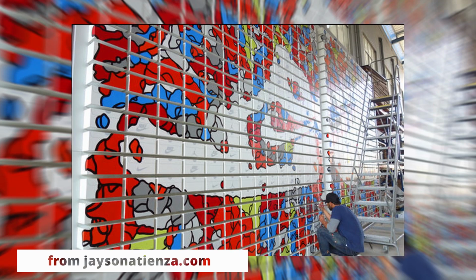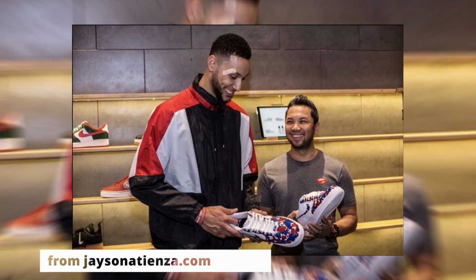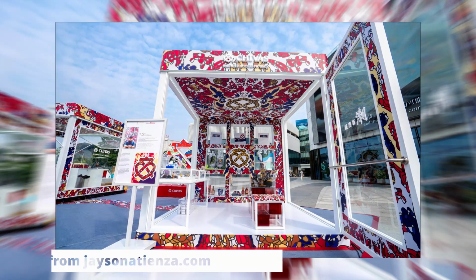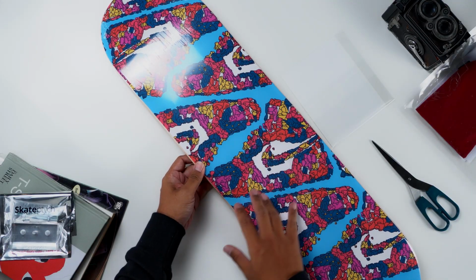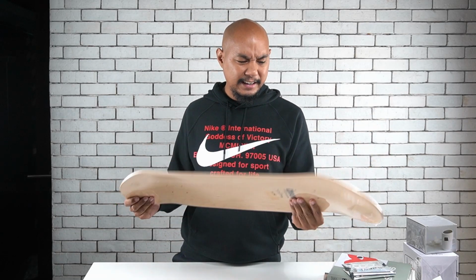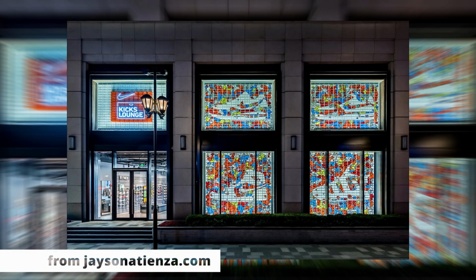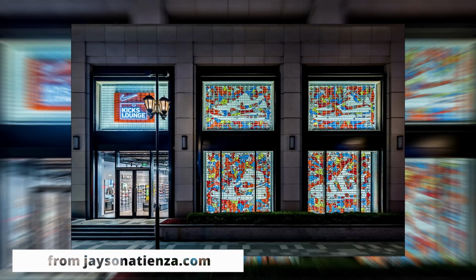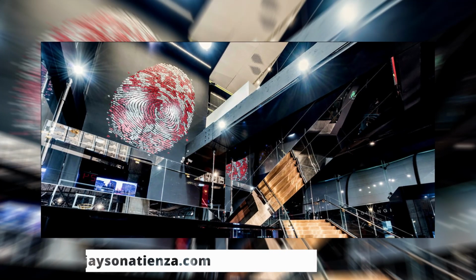Now Jayson Atienza has done a lot in basketball and sneakers over the years. He very famously did a bunch of stuff for Chivas Regal. On this particular skate deck, he decided to do a design based on the Jordan 1, which is a very popular model for skateboarding, at least in the 80s. I think Jayson's around my age, so he would remember that. Jayson also does a lot of work with Nike in their flagship stores in Shanghai, China. Maybe sometime we can get Jayson on the phone to talk more about this deck. So this is the Jayson Atienza skate deck.